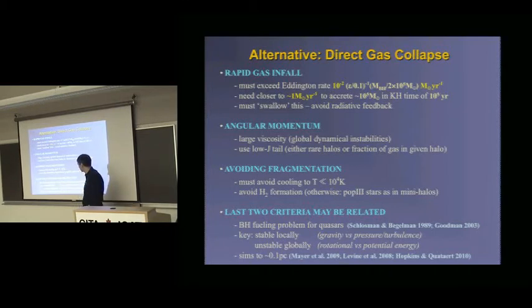Getting rid of angular momentum and avoiding fragmentation is actually the same problem that we have for quasar fueling, if you work on that topic. The problem is how you fuel bright quasars, bringing large amounts of gas to the center without fragmenting. That's similar to what we have here. The key is that you should be stable locally, so you do not fragment the gas, but you should have a global instability, such as a bar, which drives the gas to the center.